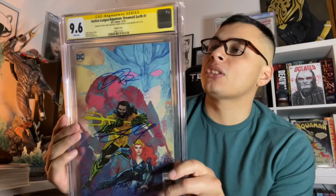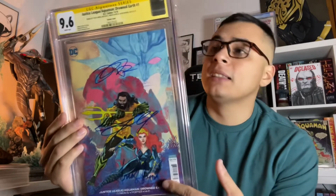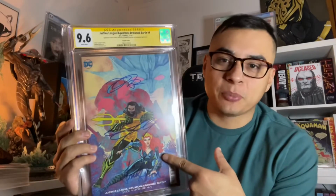And for my last book, it's going to be a modern book and just one of my favorite books in my collection. And this is Justice League / Aquaman. It was a crossover for Drowned Earth, and this was from back in 2018. This is a Clay Mann pool. Clay Mann pool? Or, yeah, no, this is Francis Manapul. I always get Clay Mann and Francis Manapul mixed up. But yeah, Francis Manapul right here.